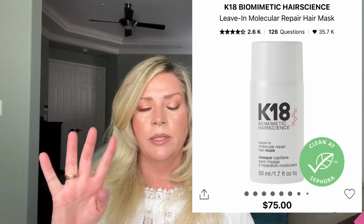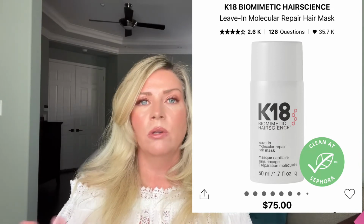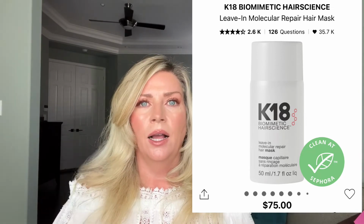Now for skincare, that is it. Let's go into hair care. So hair care, I have 3 products here that I have been loving for the last month, and it's Olaplex. So I did do another round of the K18. I did 4 treatments, and my hair just went back to normal right after that. Totally restored my hair.